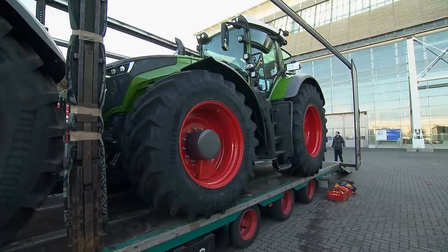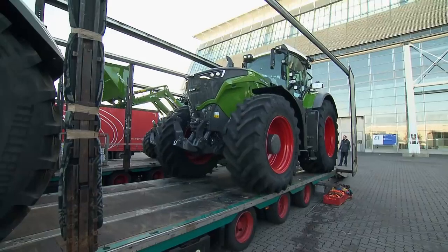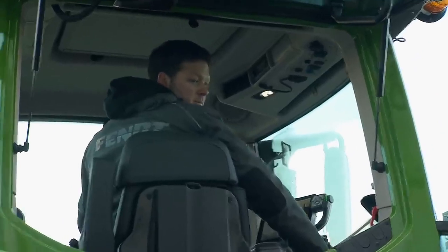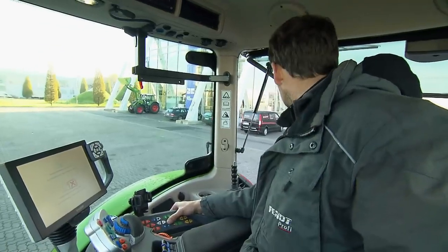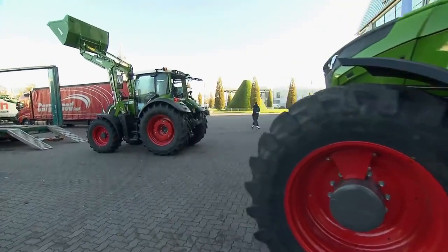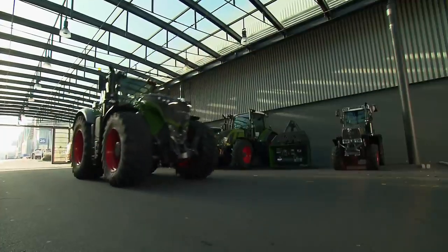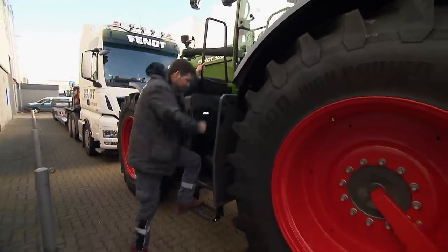Now, tremendous concentration is called for. This is real precision work. In unloading a machine, Dennis Tebbe has to make sure that the wheels do not slip off the narrow loading ramp. Nearly all the exhibits have already been sold to customers as demo machines, so the team has to make doubly sure they're not damaged. Virtually the entire range of this farm machine manufacturer's products will be exhibited on an area of 3,000 square meters. That means plenty of work for Dennis Tebbe and his team.